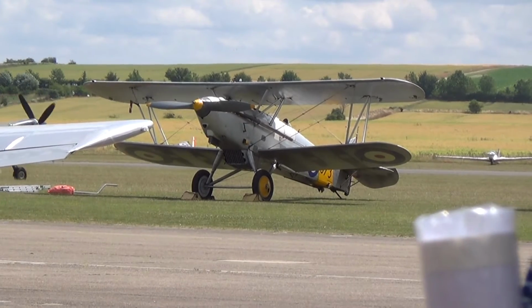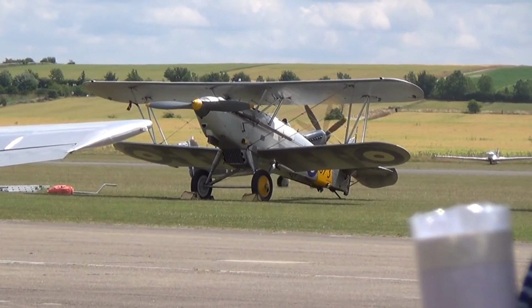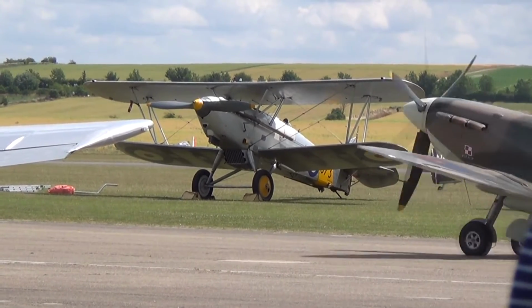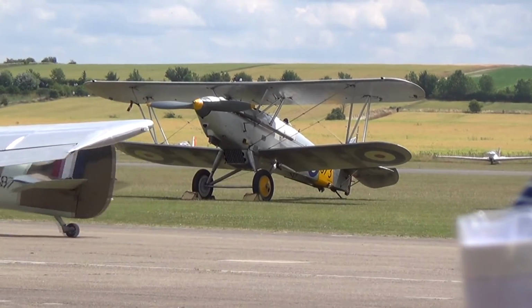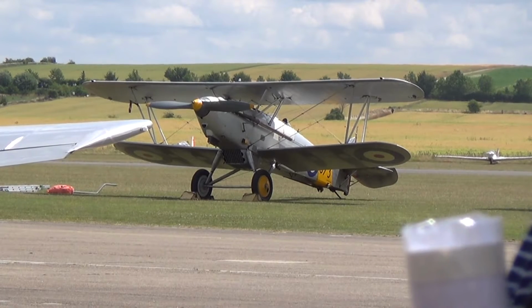A wonderful sight, wonderful sound of all those Spitfires. But the logistical nightmare begins, doesn't it? Because every single one of those aircraft starts to heat up from the time they move. And the flying director has got to make sure he gets them in the air pretty quick. And I think most of them have got about 3 minutes before they have to shut down.